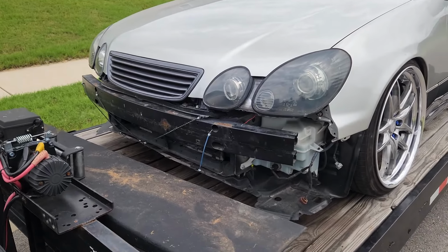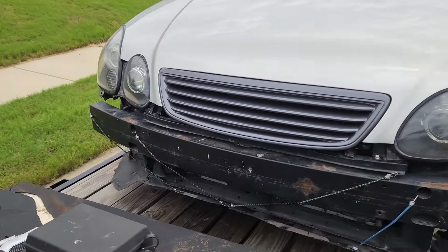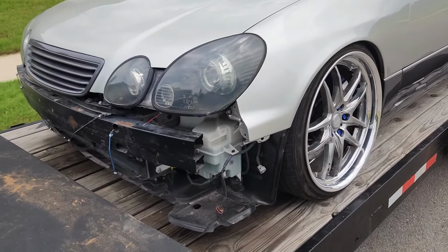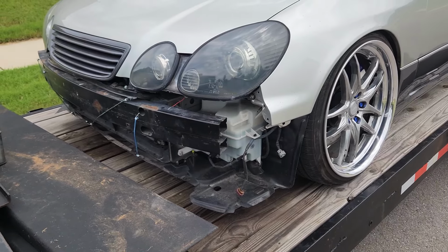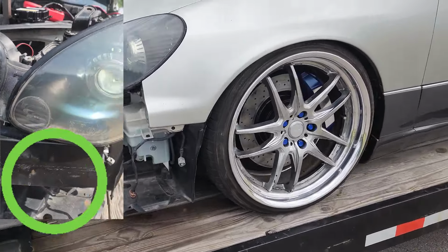Yo, what up, family? So I'm going to give you a quick little update. As you can see, we have the retrofit headlights in, polished up, ready to go. Just waiting on the ballast to come in and a couple other things to finish wiring it up.